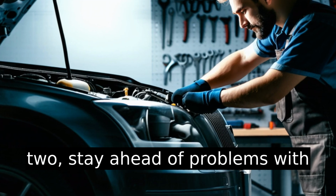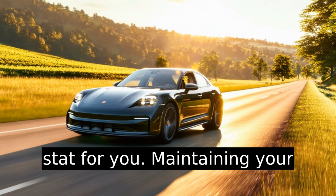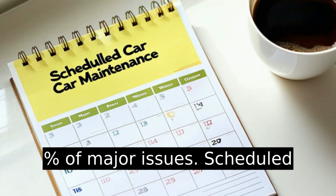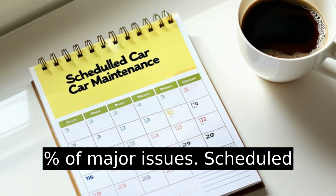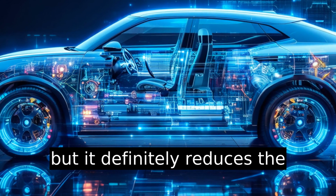Step 2, stay ahead of problems with consistent maintenance. Here's a stat for you. Maintaining your car regularly can avoid up to 80% of major issues. Scheduled maintenance is like a seatbelt. It doesn't stop every problem, but it definitely reduces the risk.